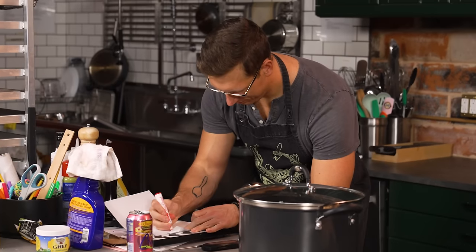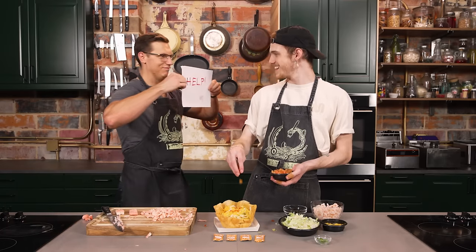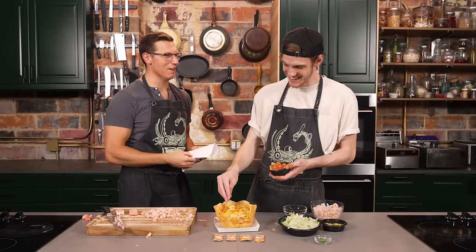What is he doing? No way he's drawing a diagram. He's got a marker and a piece of paper. Look out, everyone. Okay, give me $3. I'm being held at gunpoint, you idiot.